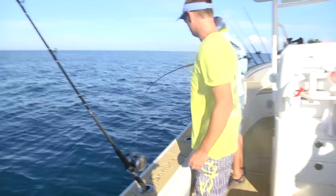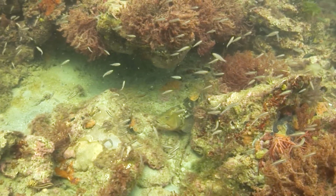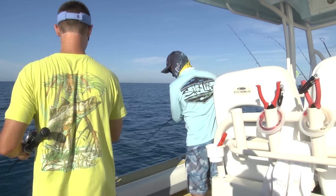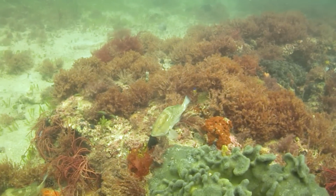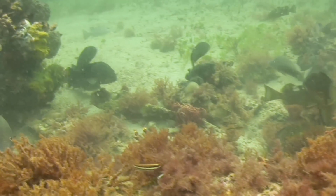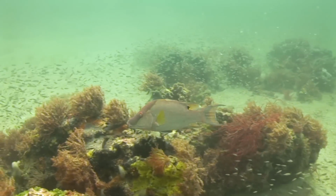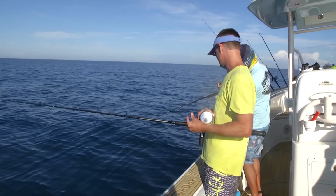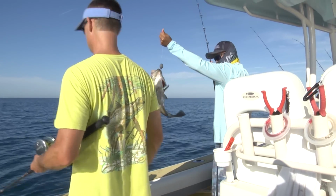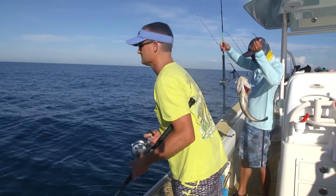Oh, there you go, you got him. We were fishing rocky, hard bottom. We had some nice coral heads and stuff that we fished as well, and we also tried a little wreck, but for the most part, we were just fishing live bottom. Live bottom's an area where you have a mixture of coral and rocks and different things growing. That's why it's called live bottom, because there's live corals and live sea fans and other weeds. And for the most part, in the depth that we were in, it was mostly just coral on the bottom.